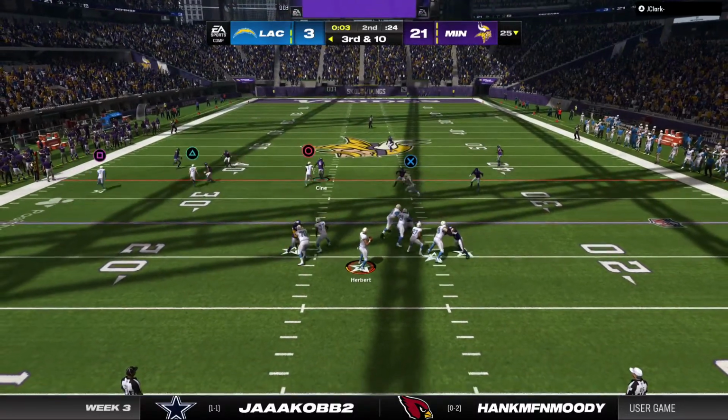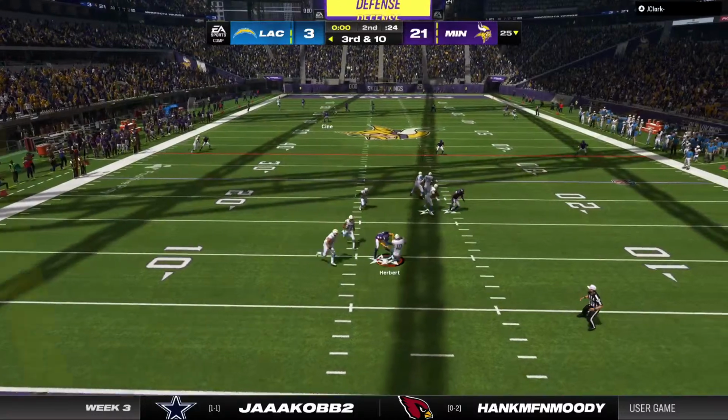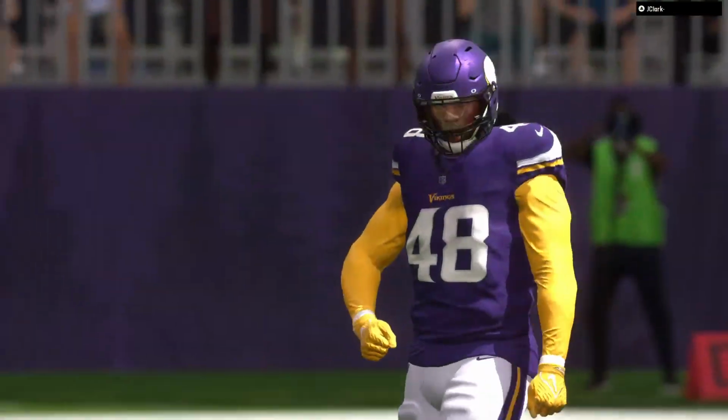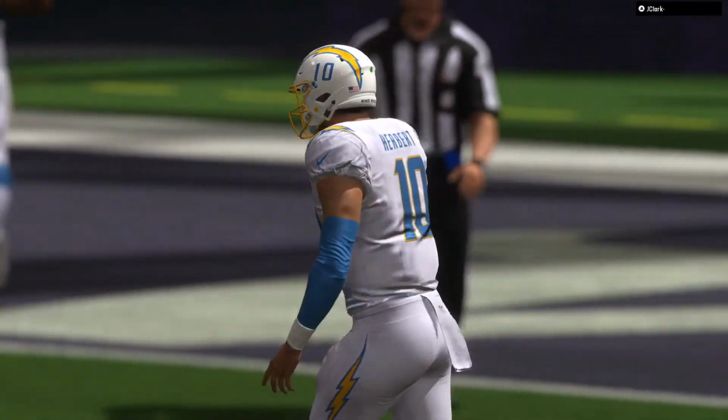The final shot before the break for Herbert. Dancing to his left. And he's going to go down. Couldn't get a throw off with the pressure. Maybe that was for the best, as that brings us to the end of this first half of play.